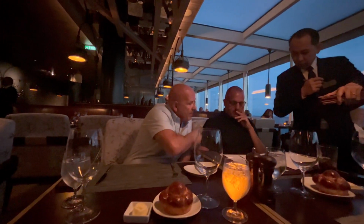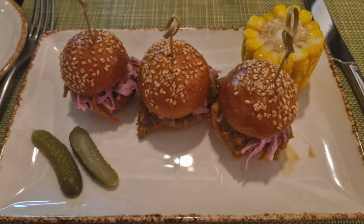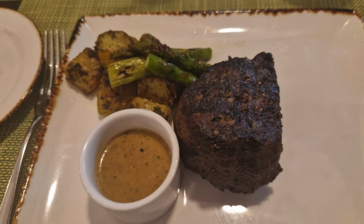Number 5. If you're unsure what to order, the staff in the specialty restaurants are very good at giving recommendations, so don't be scared to ask. Number 6. If you're dining at a specialty restaurant, make sure you go hungry, as many offer multiple courses as part of a set price.